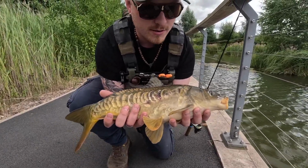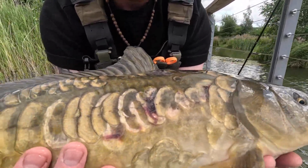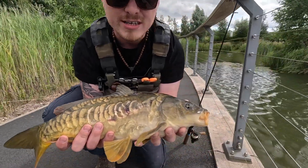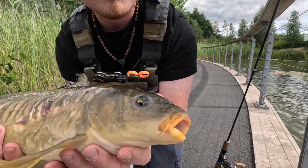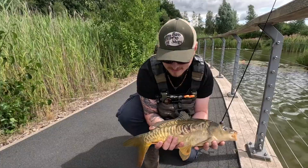Quite a lot of blemishes on this fish, but he fought like an absolute tank. It's crazy how hard they fight for their size. Yeah. I think James is going to try and get a bigger one now, but that was a wicked fighting fish. We're going to get him back. Hell yeah.